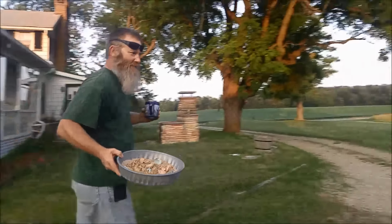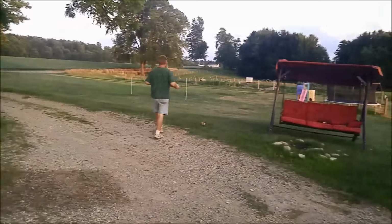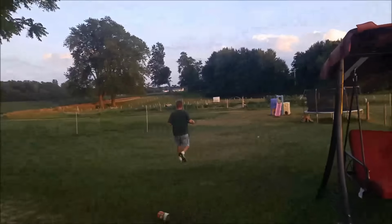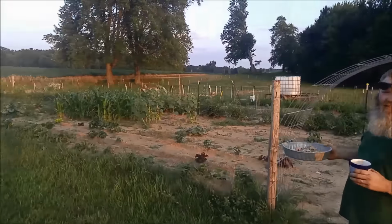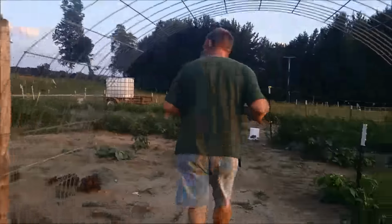Piggies! Yeah, they're eyeballing you. Can the camera see them through our garden? Possibly. Here we go through the garden. Take a quick look around the garden real quick.